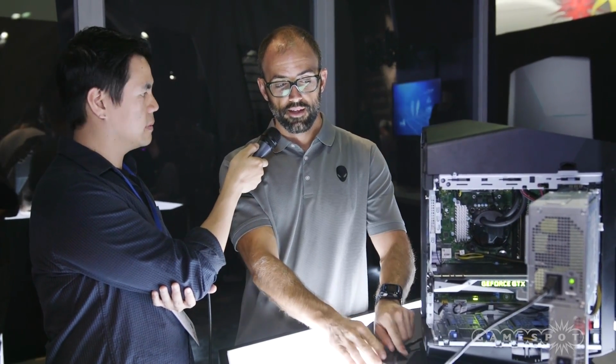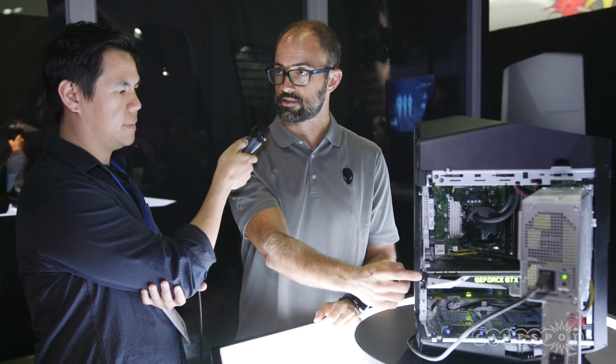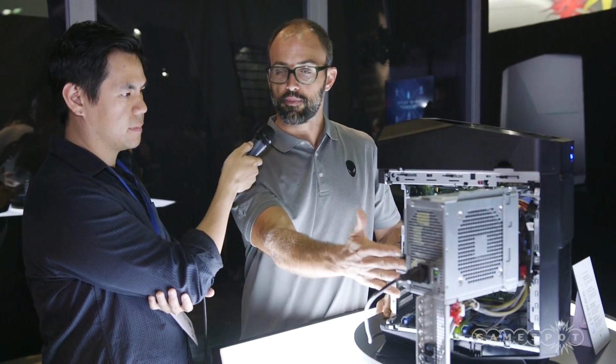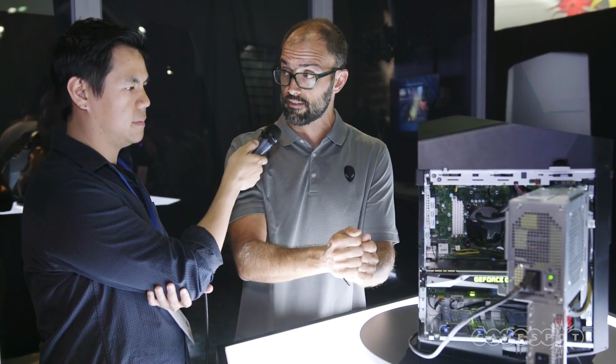Look at how deep we've gone into the system without using a single screwdriver. In fact, this is our first desktop to allow toolless graphics card upgrades. There are no screws on these graphics cards, no thumb screws. It's because the assembly that the power supply comes in allows the system a way to secure those cards safely.